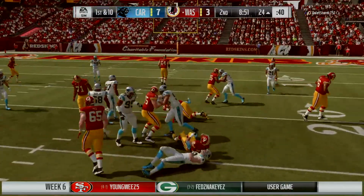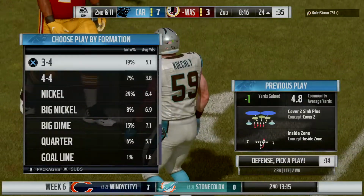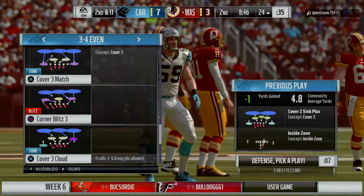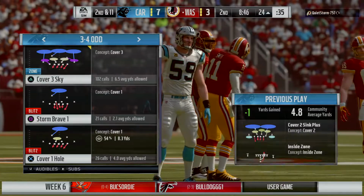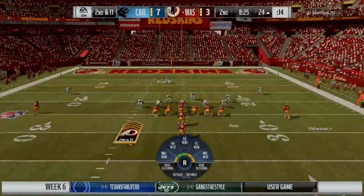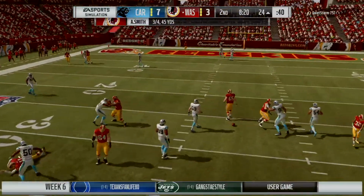Carry for Samaje Perine. And that play going absolutely nowhere as he's belted before he could get out of the backfield. He'll wind up losing a yard on the play, and it'll be 2nd and 11. They'll try the air now with Smith. Out to his left. And that'll be incomplete.